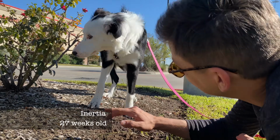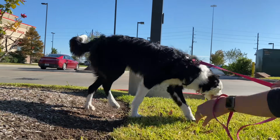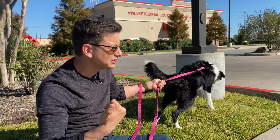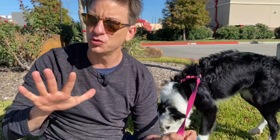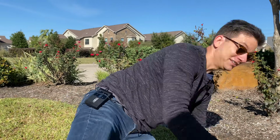Hey, leave it. Good girl. That's perfect. No, stop eating plants. We're staying at an Airbnb house, so I'm gonna have to introduce her to a brand new house and make sure that she doesn't destroy the place. Fingers crossed. I feel pretty confident. I look forward to doing these types of trips because it allows me to train in new places and new settings, and the more reliable I can get her in those new places and new settings, the better.